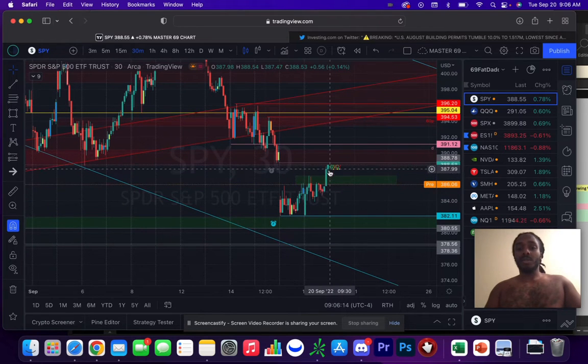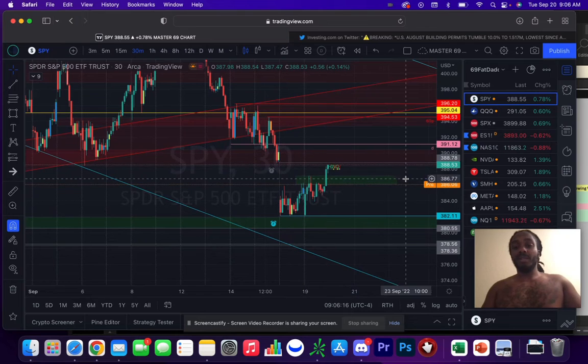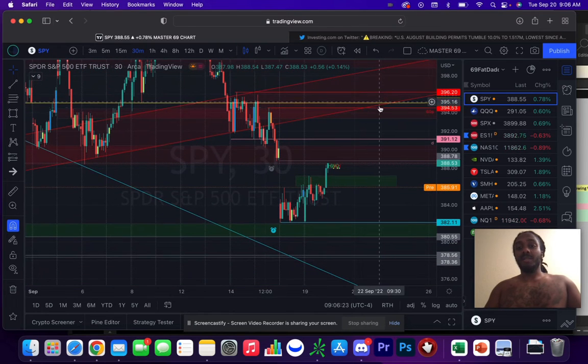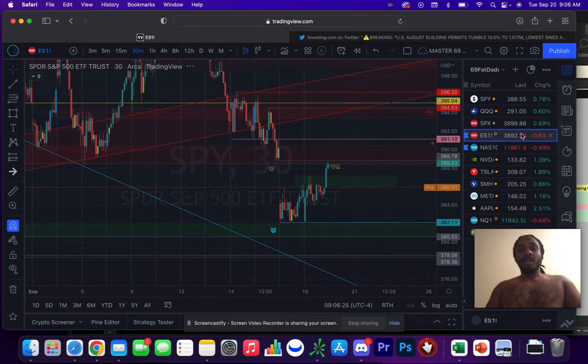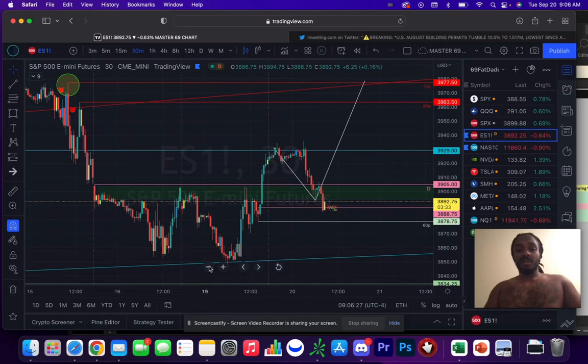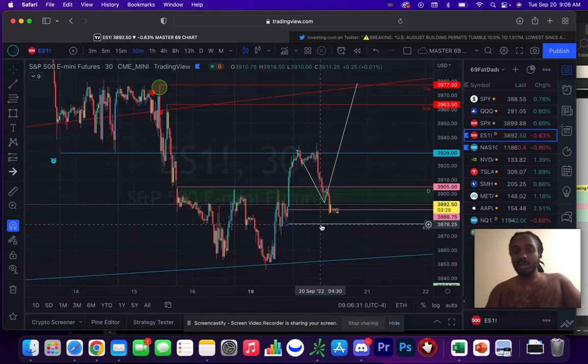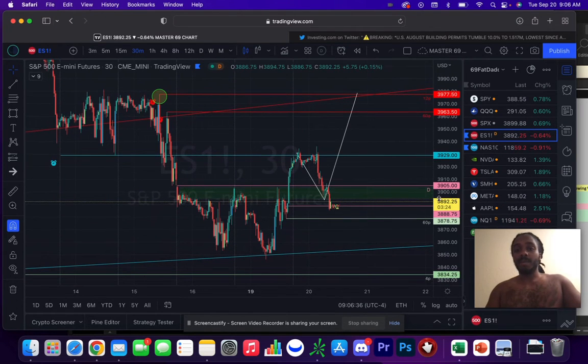So to the upside, you've got the rest of this gap left to fill, just a small piece of it. And then beyond that, you're looking at this 395, 396 price area. If you look at ES, it's a lot simpler to see. Basically, if you take ES, you'll be just looking at a 3878 level to hold to make this push up to this supply. So if that fails, then it's probably a failed breakout.